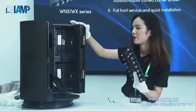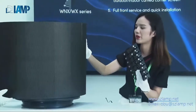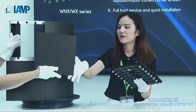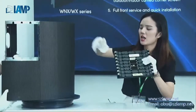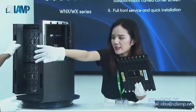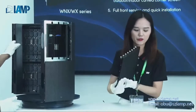Next, I would like to let our technician show you how to take off this module. Trey, please. Very easy, because there are magnets around the side, and you can use our magnet tool to pull it out. Or if there are any spaces around the side, you can use your hand to pull it off.